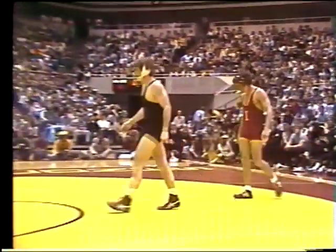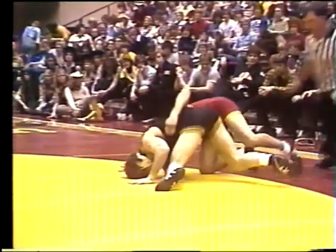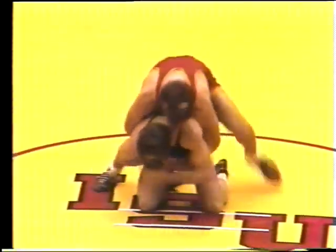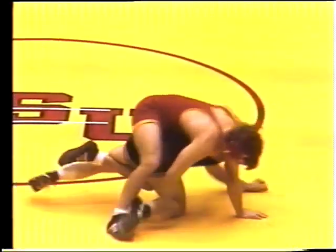That looks like something new that he's working on. Here it is right here. Notice he comes out that back door, reverse spin, and there it is. He's on top for the 2-point takedown. 4-1. He's worked it 3 times, turned 2 into takedowns. 15 seconds left in the first period.